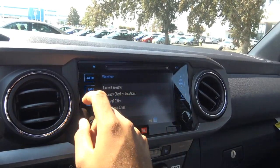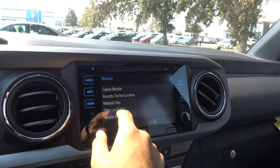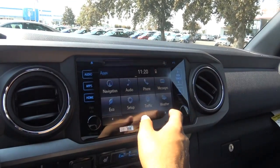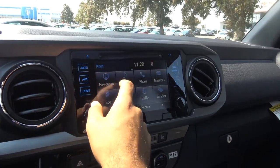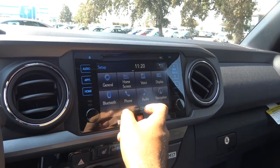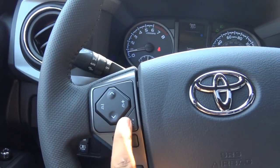Then weather. You can check the weather, the current weather, and then view your weather map too. Gives you a 5-day forecast. Then you have your messages. However, you have to have your phone connected to the Bluetooth system. And then maintenance too. But of course you have to have your SD card inserted on that. But let's go ahead and test out the voice recognition on the Tacoma.